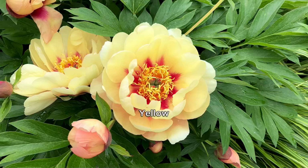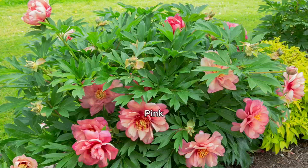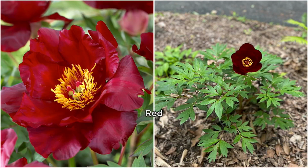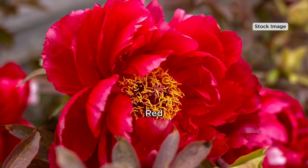So that's why Roberta's has done this. They've worked with their customers for four generations, for years. So they know exactly what to send us so we're successful, and when to send it as well. There's the red color. You're going to choose red, pink, or yellow in this Itoh hybrid peony live plant.